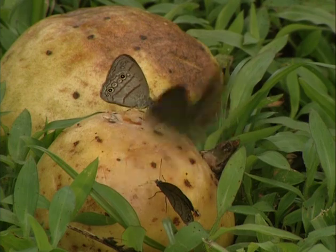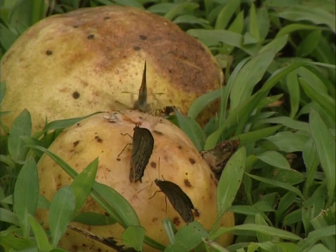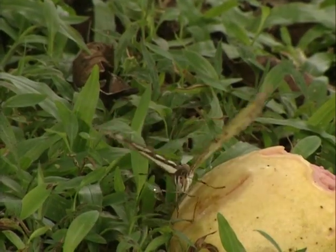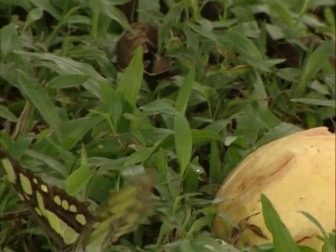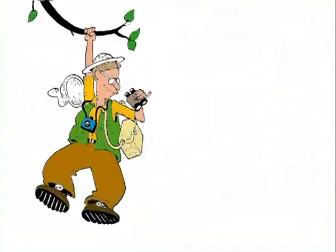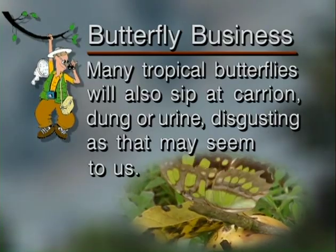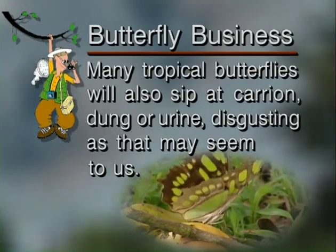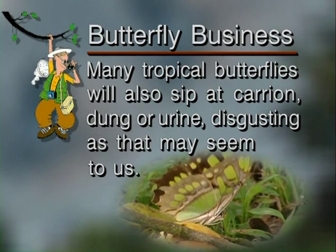Of course, you don't want to get too judgmental about it. It's not really a social problem for butterflies because butterflies are not social creatures. Each individual butterfly takes responsibility for its own actions. Many tropical butterflies will also sip at carrion, dung, or urine, disgusting as that may seem to us.